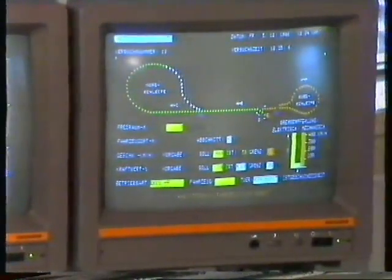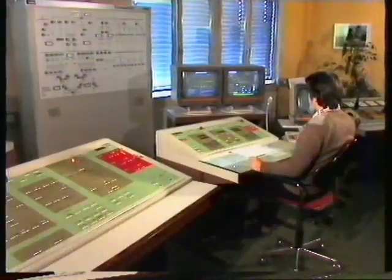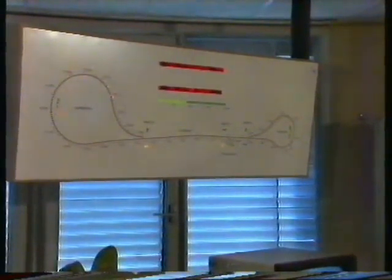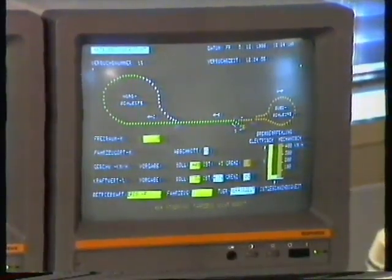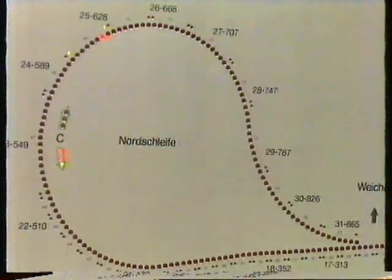Each test run is closely monitored from the fully computerized control room, which shows here a unique feature of the maglev system, in which only a maximum of 3 kilometers or 2 miles of the track is activated at any one time. In other words, power is only running through that section of the track on which the train is travelling.